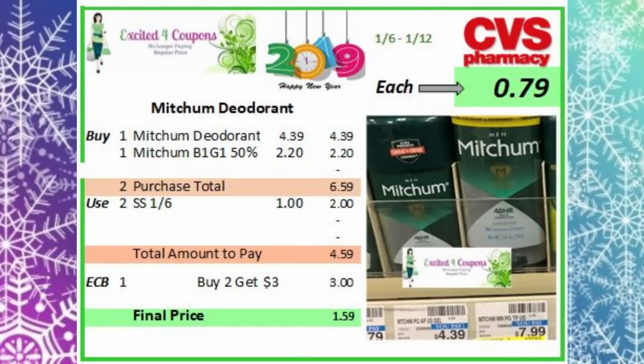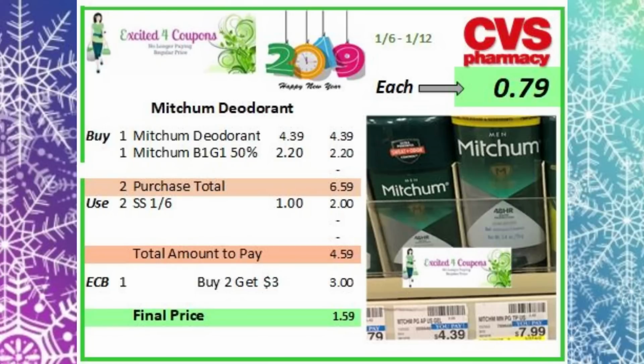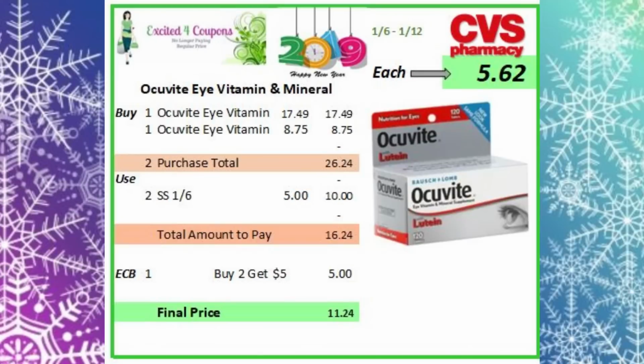So the next deal is the Mitchum deodorant. This is going to be buy one get one 50% off, and we're also getting a coupon. The price I've seen is $4.39. Once you combine those two, it will be $6.59. Deducting $2 will be $4.59. You get back 3 ECB when you buy 2, making it just 79 cents for this deodorant, which is a pretty good deal.